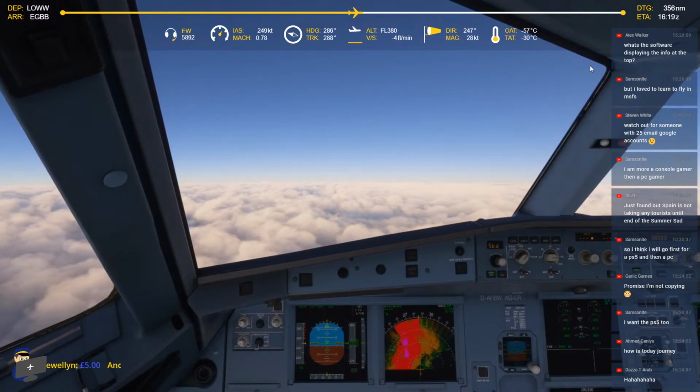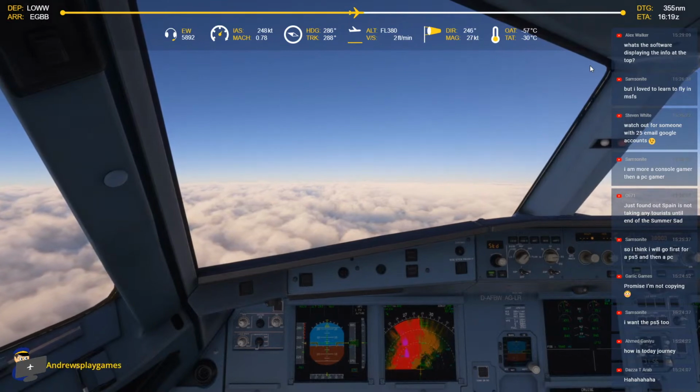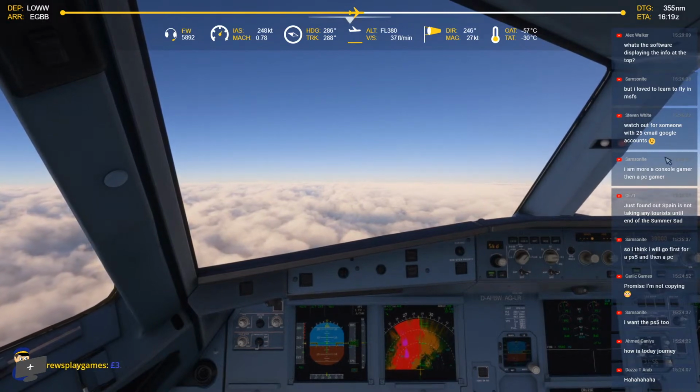And I'm back. The software displaying the info at the top is called Bene Overlay. It's a streaming overlay, so I can't actually see it as I fly, but it displays in the streaming software.